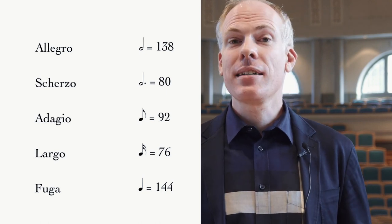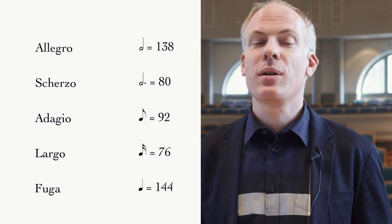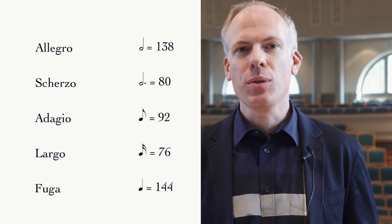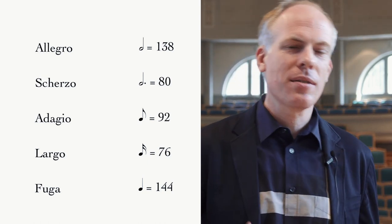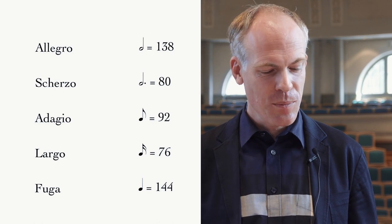The scherzo is marked minim equals 80. That's pretty fast too. And so is the marking for the adagio, quaver 92. That's almost more like an andante, actually, than an adagio sostenuto.